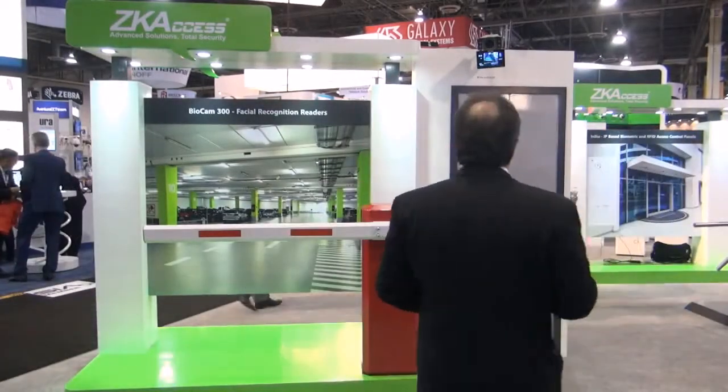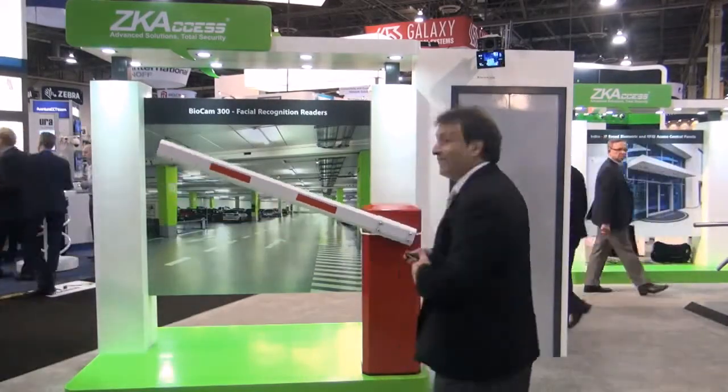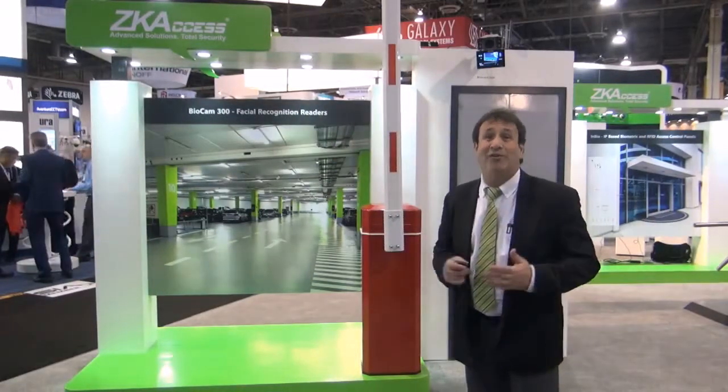I'll start here showing you our latest creation, which is the BioCam 300, which is the industry's first IP-based high-definition access control camera. Here we have the camera in front of a parking garage simulation protected by a gate. Just imagine if you were driving and instead of having to reach over, insert key cards, or pay money and such, you simply look into the BioCam and the gate will open. Watch how we do this right now. You can see hands-free access control simply by recognizing my face from up to 10 or 12 feet away.